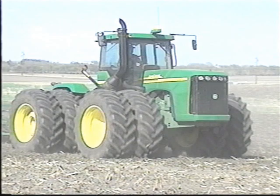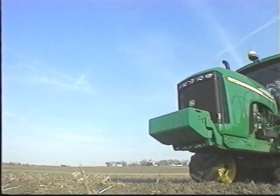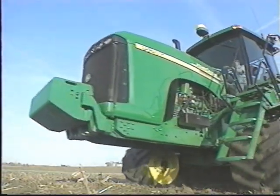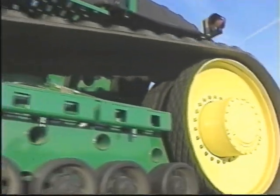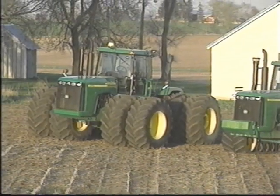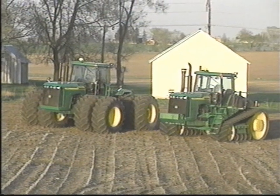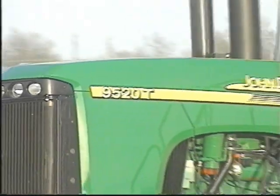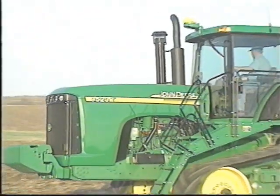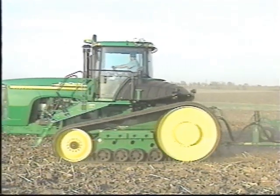Farming in the 21st century presents challenges to equipment and operators alike. And to meet those challenges, John Deere is introducing more choices for power in the heavy horsepower class. The 9020 series tractors in both four-wheel drive and track versions, from the 280 horsepower 9120 to the all-new 9520 with 450 engine horsepower. John Deere is reshaping the boundaries of agriculture and industry.